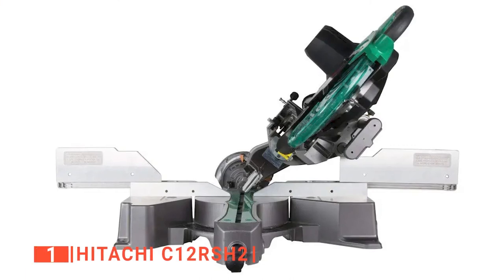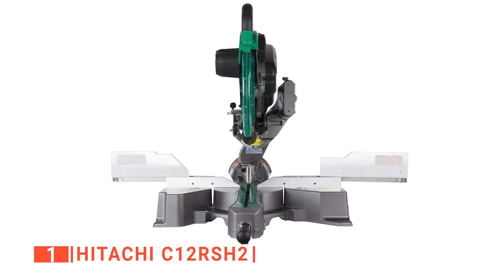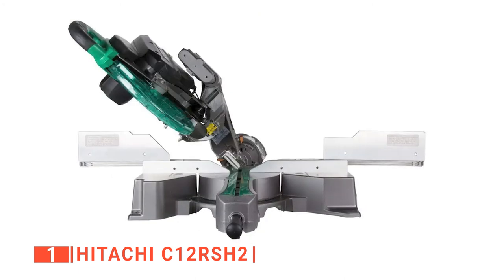Finally, our top miter saw is the Hitachi C12RSH2. We consider the Hitachi C12RSH2 the best compact yet professional miter saw on the market because of all the handy features it packs and how efficient and accurate it is.